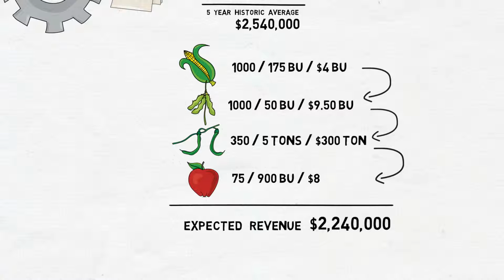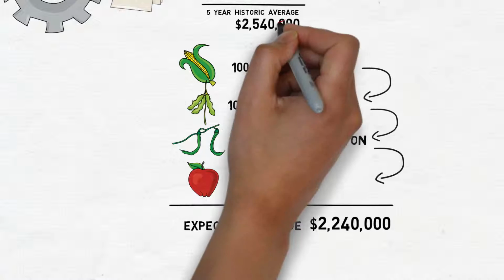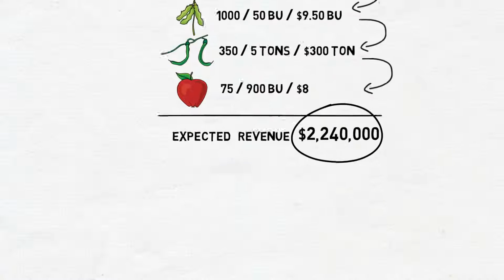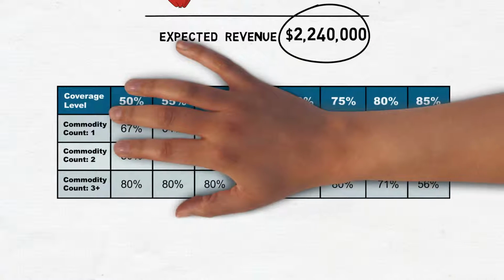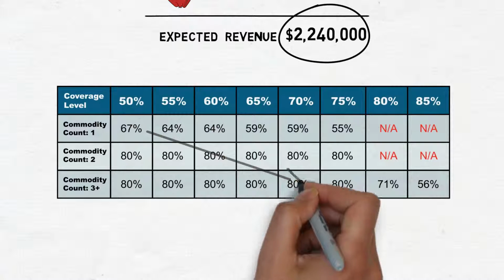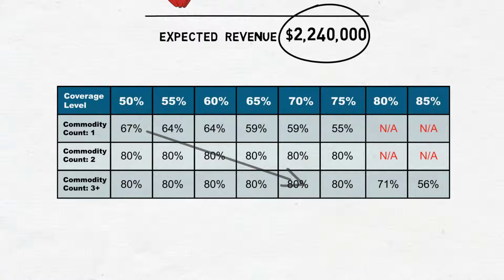So after you've calculated your expected income and then compared it to your 5-year average, the Wholefarm Revenue Policy dictates we take the lower of the two numbers. Once the appropriate revenue is set, we will choose an insurance level. Here's a subsidy chart to consider. As you will see, the more commodities you grow, the higher the subsidy rate and available coverage options become. Achieving a third commodity count becomes very important for the Wholefarm Revenue Policy. It allows you to buy the highest levels of coverage and qualifies you for the highest subsidy available.